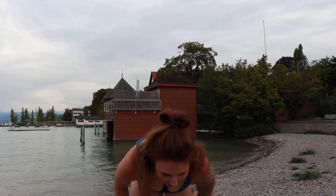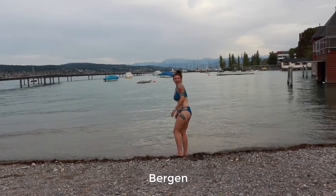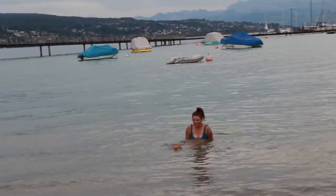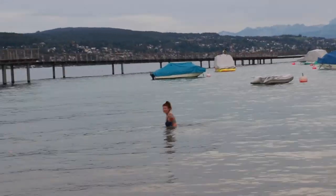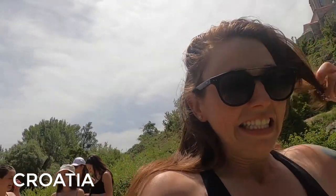Oh boy, boy, boy. I haven't even touched the water. This is gonna take her like half an hour. In her natural habitat. Oh, come on, go for a swim. You swim to that bridge. It's actually a lot warmer than I thought it was going to be. I'm usually a wimp.